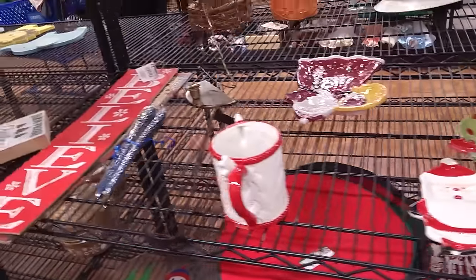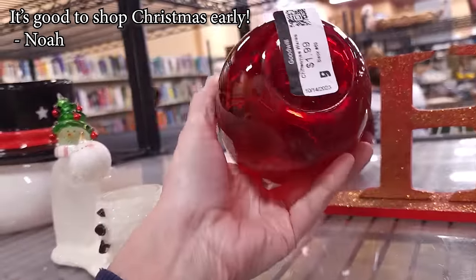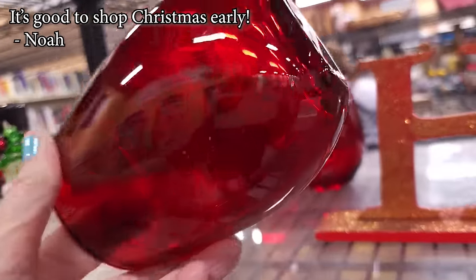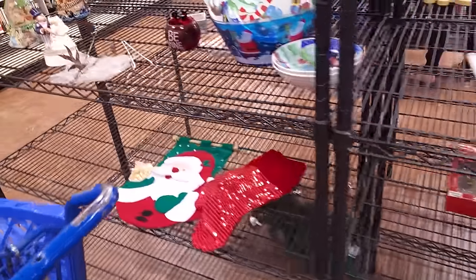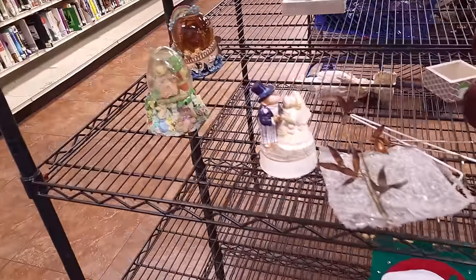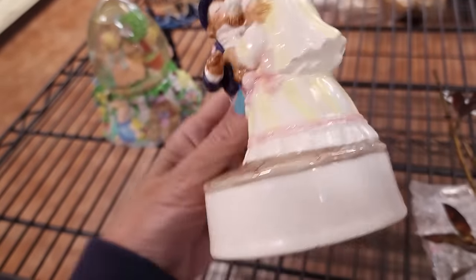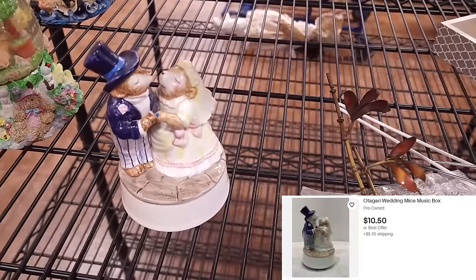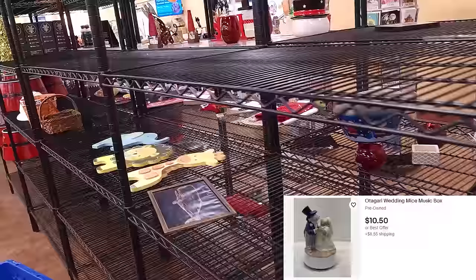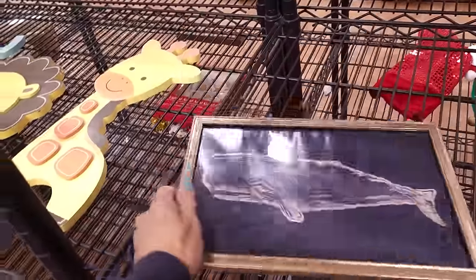Looks like they are putting out their Christmas stuff now. They've cleared some aisles for it. Kind of scary, actually. Those are flash. See how scratched up those are? Whew. If those were really ruby red glasses, I would probably want to get them. It's a cutie. It's an Odagiri. It's missing its little winder. We'll have to leave that. Yeah, they're definitely getting ready to stock these up with Christmas goodies.